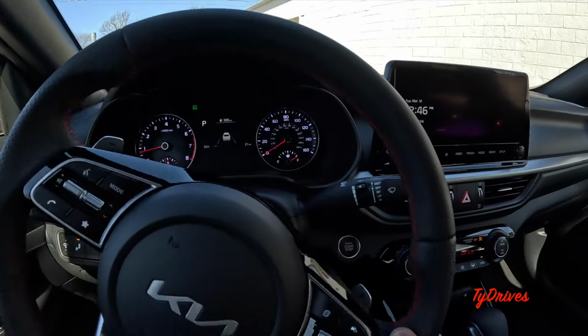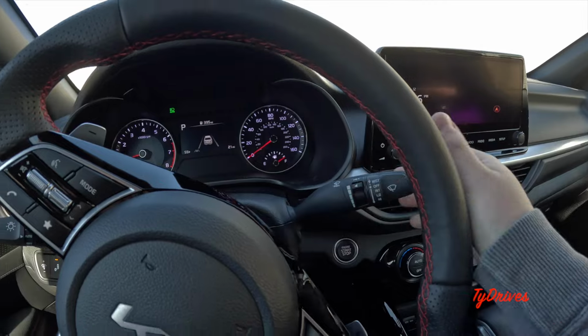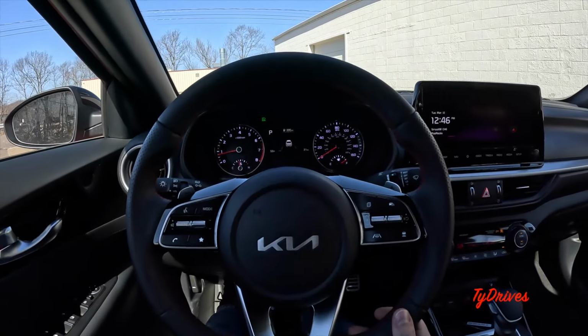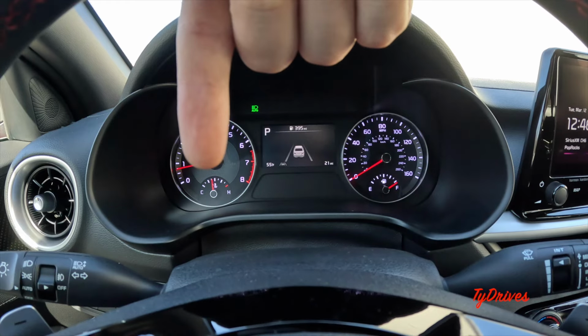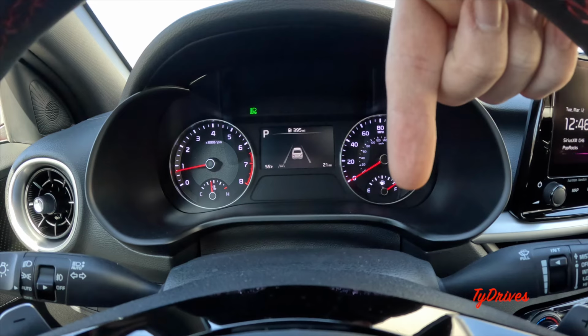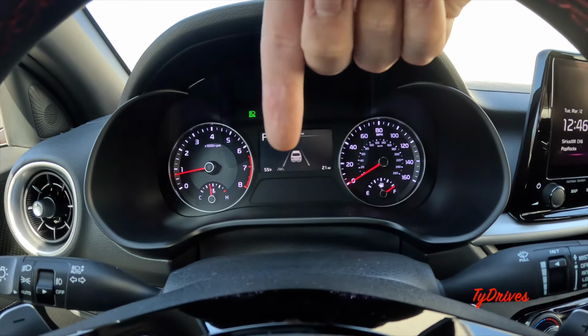Now, to the other side, we have our wipers, and when you adjust the wipers, it's pretty cool. Once they're on, all the settings will come up in the center. Now, the gauge cluster is a pretty traditional setup. We have a large tachometer with your coolant temperature at the bottom, then a large speedometer with a smaller gas gauge towards the bottom. And then we have a digital display right in the center.